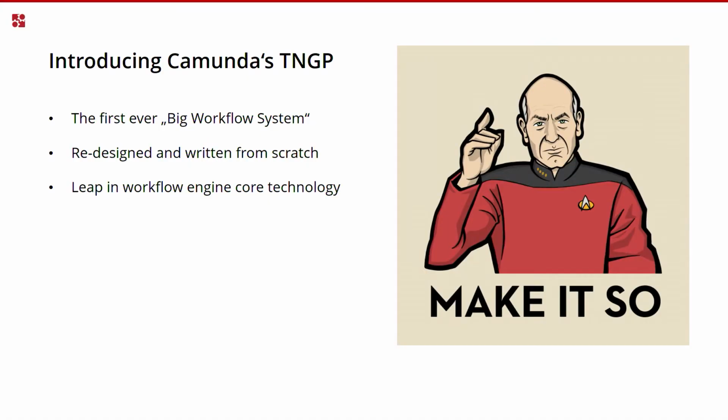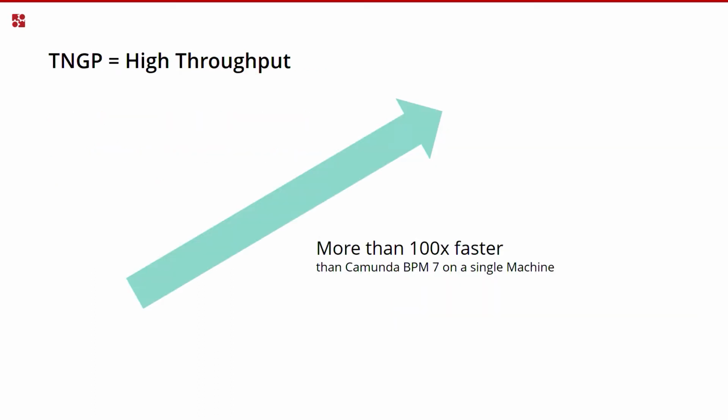So last year we started work on a new project. It's called Zeebe, with the ambition to create the first of its kind big workflow system. It was a start from scratch, completely new code base, big investment. But the results are worth it. So already today, with Zeebe, we can do more than 100 times the throughput on a single machine than what we can do with Camunda BPM.